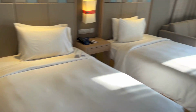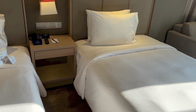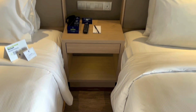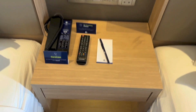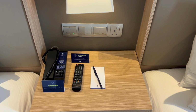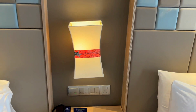Okay, so it is a twin bedroom, so we have one bed right here and another bed right there, with a single bedside table in the middle. For the bedside table, you have storage. I think this is a drawer. Yes, it is. And right above, you have the in-room telephone, TV remote, writing materials, light switches, a power outlet, and a light.